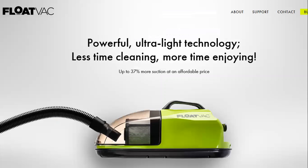This is another example of a company we worked with. So the float bank that's now being introduced, the idea is that you'll see at the bottom of it, there's no wheels. There's no motor that's churning either the wheels or the vacuum itself. It is an upright vacuum cleaner, but this device floats along the floor. What's neat about that is that more energy, more power is used in the actual vacuum than in the running of it, the moving of it.